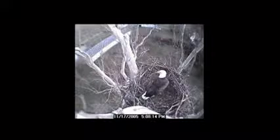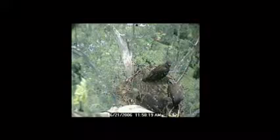We put a camera up there for the first time in 2005. Here's one of the earliest shots in November of 2005, looking directly down onto the nest. You can tell it's a different view from what we have today. But over the years, it's been a very productive nest. 2006, there were 3 eaglets in there. And again, a few months later, those tiny little eaglets are now full-size juvenile eaglets.